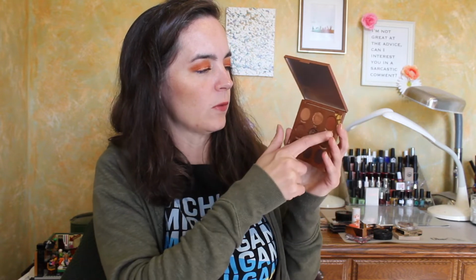The ColourPop Wild Child palette. This is another easy palette to wear. It's very brown. The shades are nice. This is a pressed glitter in the middle, so I don't really use that one, but I like the rest of them. I really like this Ground Crew shade up here, which is very random. I did also use the Glamlite Wine palette because, I mean, look at the purples.